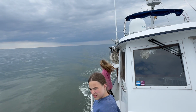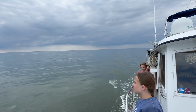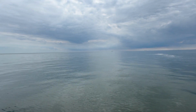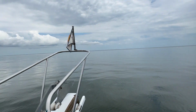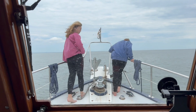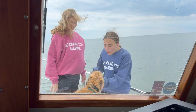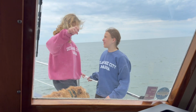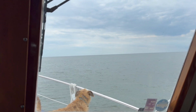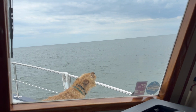There they are. There's more. The crab pot. A tanker. She does that when she hears them come up to breathe. So I'm wondering if there's some around somewhere. I'm going to take that over so you can.